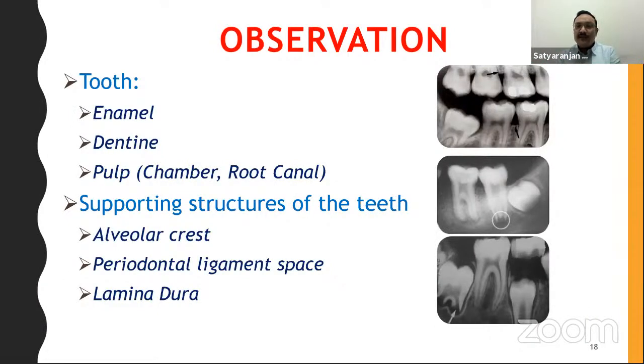Observation. You start with the teeth and then the supporting structures. Teeth have the crown and the root. So you have the enamel, dentine, and the pulp. Cementum is almost indistinguishable from the dentine because it has the same amount of mineralization. Supporting structures, what we need to address are the alveolar crest, the periodontal ligament space, and the lamina dura.